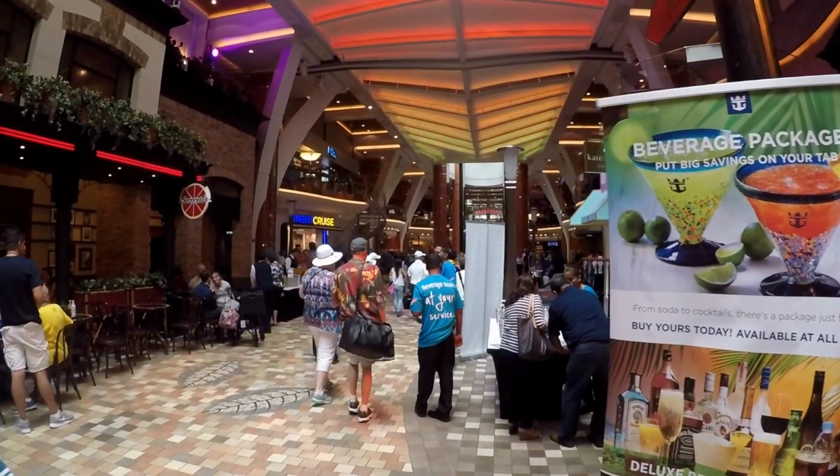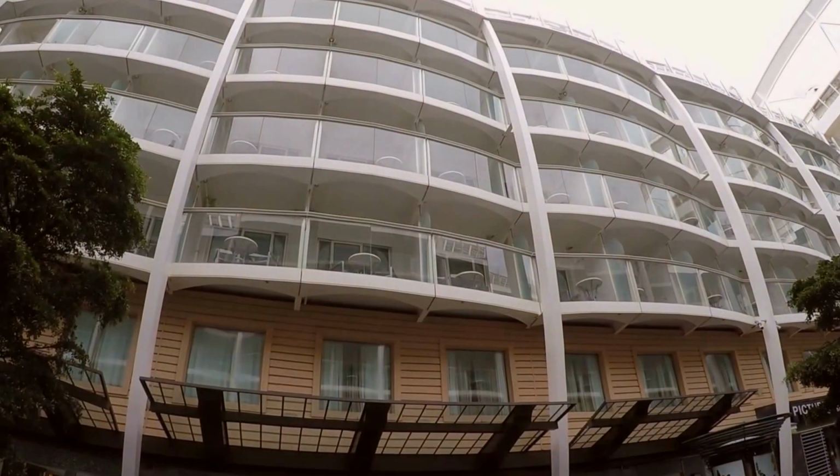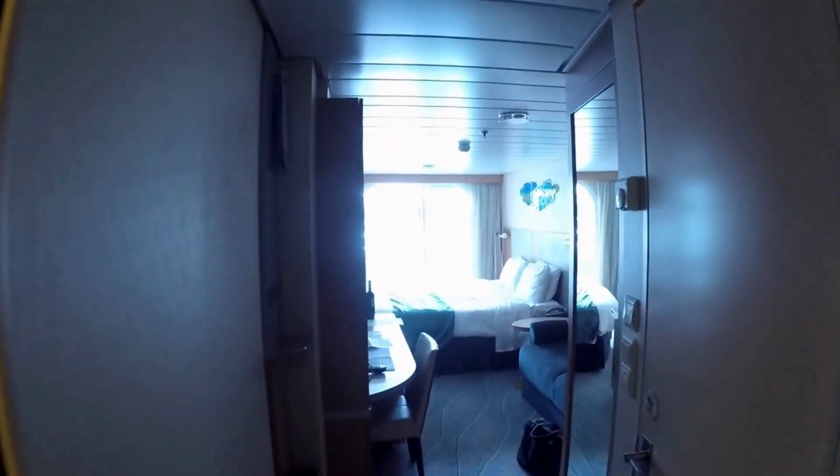Something that's quite unique to the Oasis class of ships is that you can actually opt for a balcony stateroom on the inside of the ship. This is what we decided to do on this particular cruise. So here we are on deck 12, let's take a look inside.